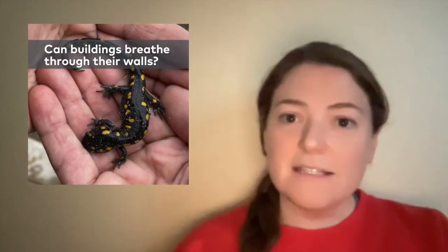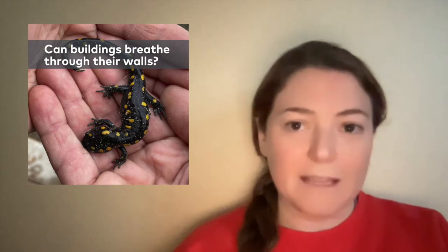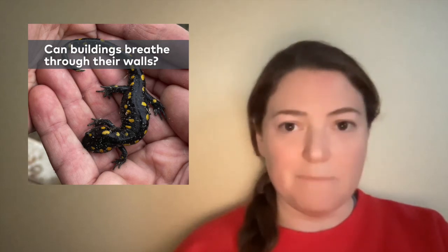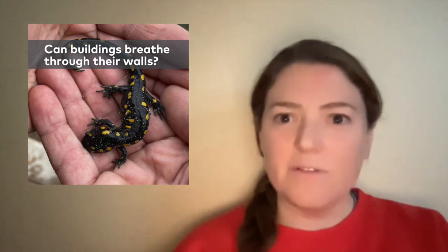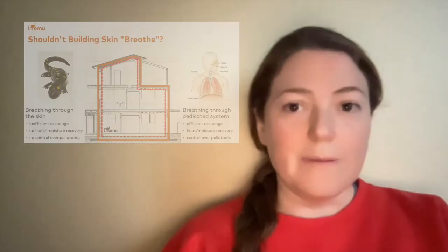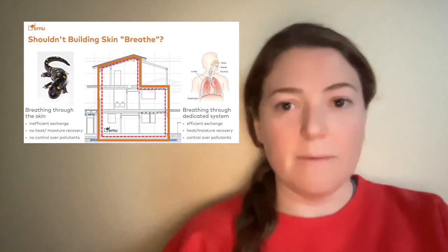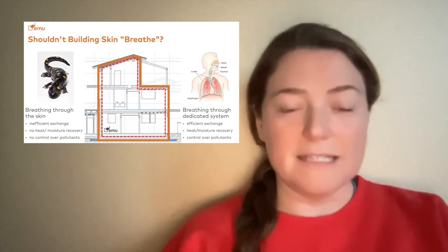One of the analogies that we like to use in our training when we talk about the phenomenon of walls breathing is this little animal, the salamander, which to my knowledge is one of the biggest, if not the biggest, organism that does actually breathe through its skin. But it's a pretty inefficient, non-compact form. It's a very delicate animal that needs a certain environment to live in. For me, the salamander analogy is really helpful because when I think about a building, I almost think about it as an organism, and the building envelope is the skin.